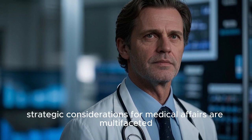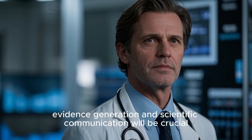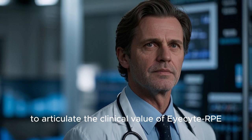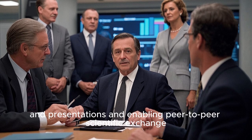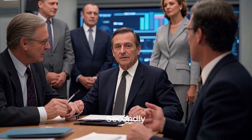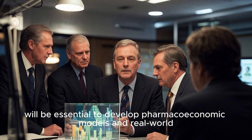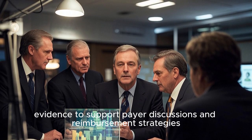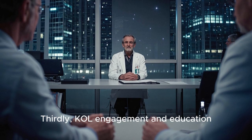Looking ahead, strategic considerations for medical affairs are multifaceted. Firstly, evidence generation and scientific communication will be crucial to articulate the clinical value of Eyecyte-RPE. This includes supporting data dissemination through publications and presentations and enabling peer-to-peer scientific exchange. Secondly, health economics and market access. Close collaboration with market access teams will be essential to develop pharmacoeconomic models and real-world evidence to support payer discussions and reimbursement strategies.